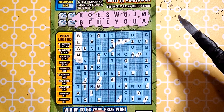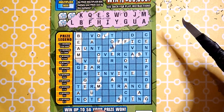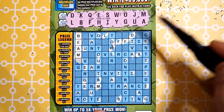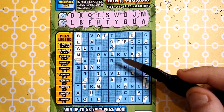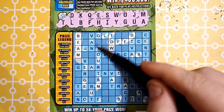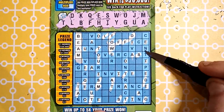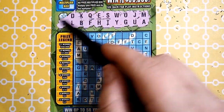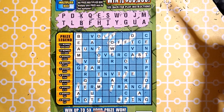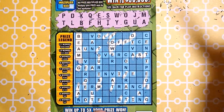Any more B's? I don't see any. Another K. K's. Nope. L. One L. D. A couple D's. T. Need something to go with it. An N or a V would be good. An R. A V would be better. A V would be very good. Give me that V. And it's a P. Looking like this ticket is a loser.